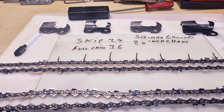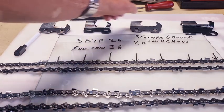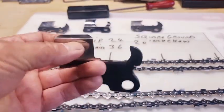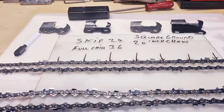So then they thought, okay, we won't have full chisel, we'll have square ground. Now, square ground looks totally different than full chisel. Square ground has a fairly straight side plate on it, and it can have anywhere from 15 degrees on the top plate, and then the side plate could have a 15-degree angle on it too.